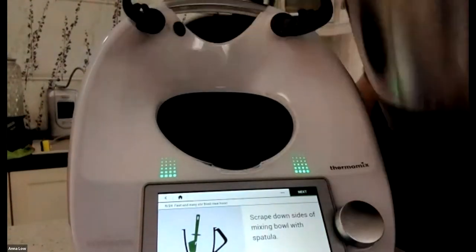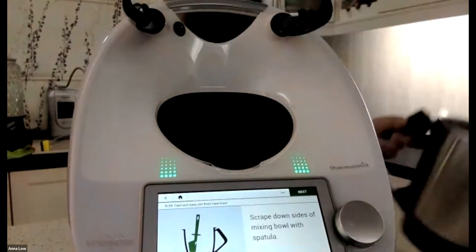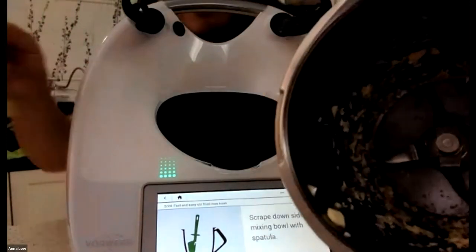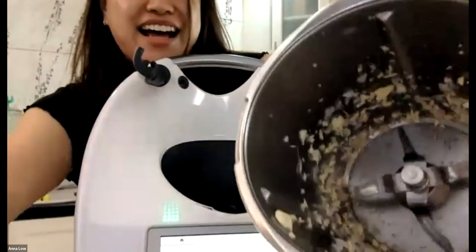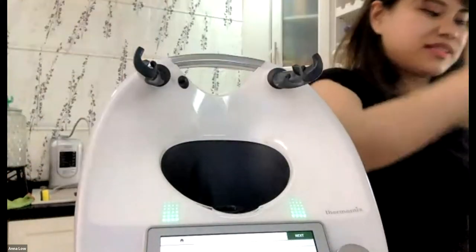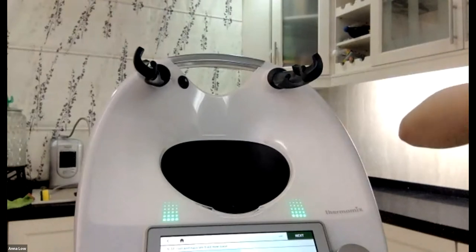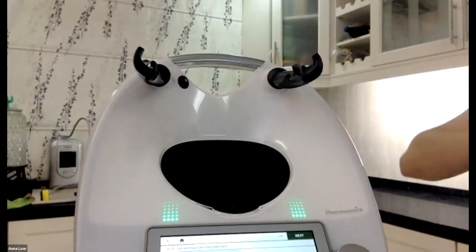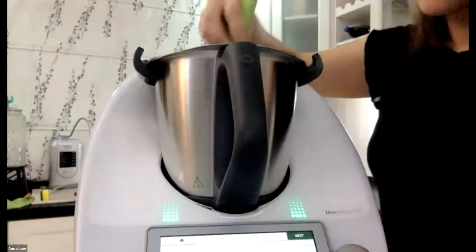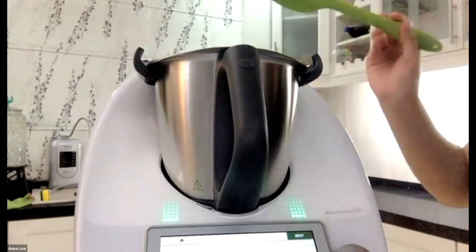Let me show you how fine the choppings are. Okay, so basically now I need to scrape the sides. After I scrape the sides, we're going to saute it. So actually you are doing the blending and the sauteing in the same bowl. You see, Anna doesn't even take out her chopping board to chop onions and garlic. Super easy.